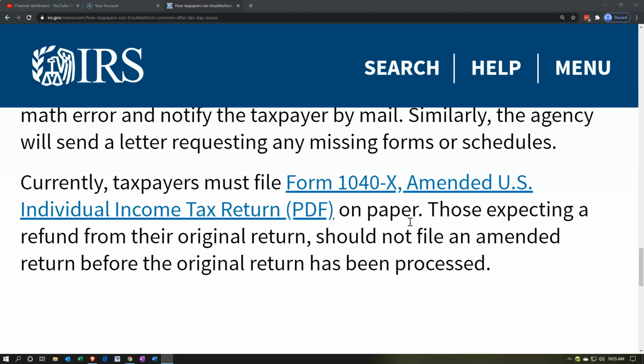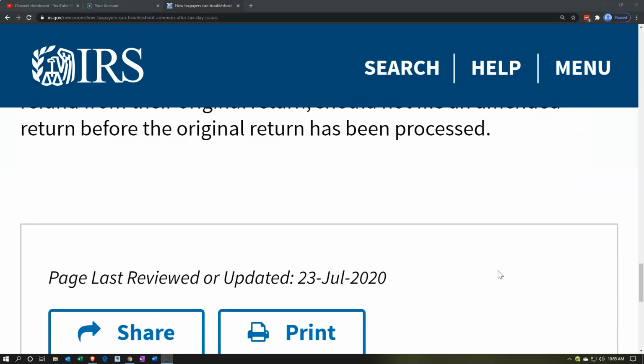So when you need to amend the return, you have to actually mail it in, which is kind of a pain. They have been working on fixing that. They said they're going to be adjusting that so it can be electronic in the future, but they're not quite there at this point in time. So if you have to amend the return, then you have to do the paper return, which could take a little bit longer to process. And once again, if you're getting a refund, those expecting a refund from the original return should not file an amended return before the original return has been processed.